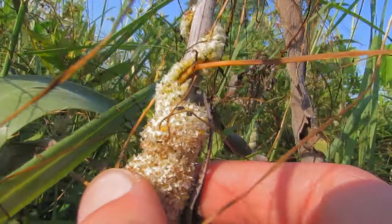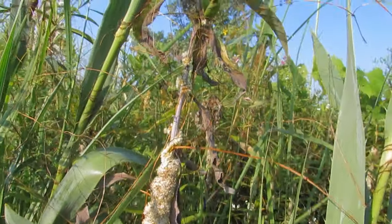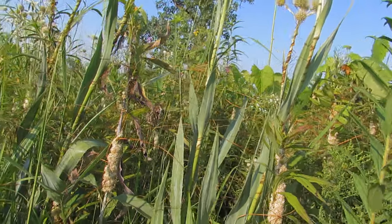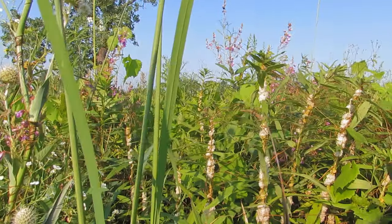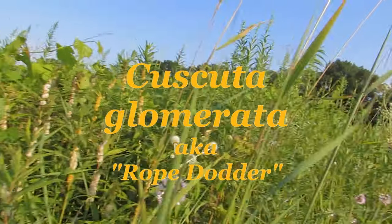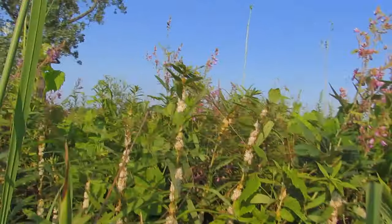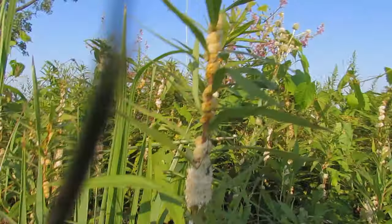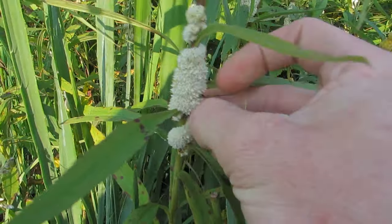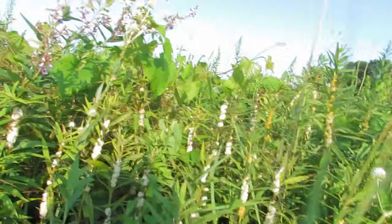And these guys do have bracts, but they're very hard to see. These flowers are much stiffer than you'd expect. Now this is a specific species of Cuscuta called, I actually don't know. This is glomerata, Cuscuta glomerata. Now, we have a lot of other species around here. You might see campestris or polygonorum or something like that. But this one is arguably the most easily identifiable. It's also known as rope dodder, dodder being the common name for this genus, because it forms these thick ropes around the stems of the plants that it attacks.